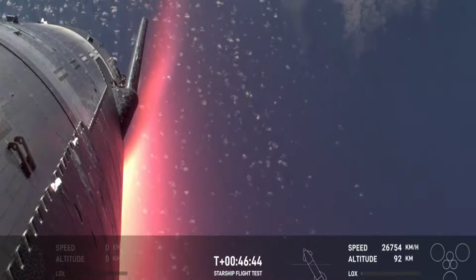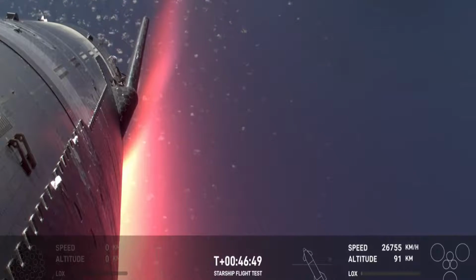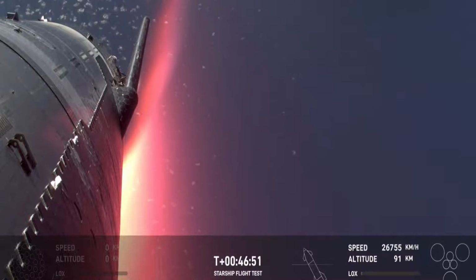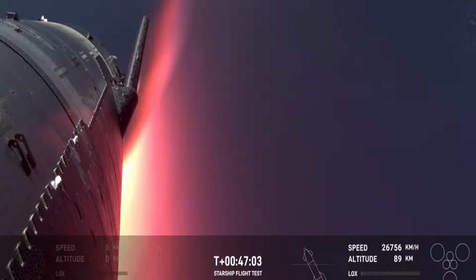Yeah, so the ship will attempt to light the 3 center Raptor engines, and those are the engines that can gimbal or maneuver or point, and they do that to help flip the ship until the engines point down so that it can land using the Raptor's thrust in the ocean. So that will happen after we get through this re-entry period. Again, now starting to see.